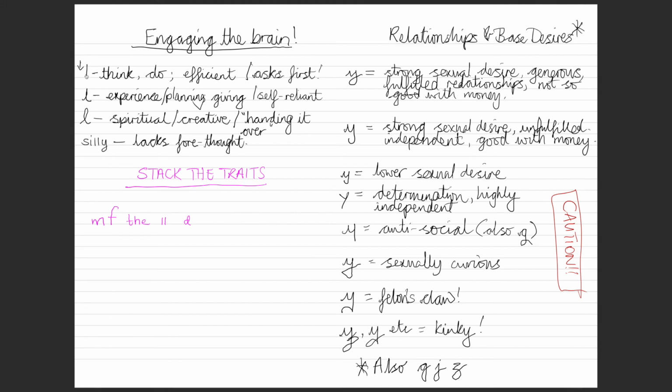So that's I do. I think, I act. I think, I take. I might ask first if I don't know. I might look to authority because this is up in my brain. What does my brain say do? Perhaps, don't know, ask. Yeah, I think, I do. Okay, it's quite efficient as well. It's quick, boom, boom, boom, boom, boom.